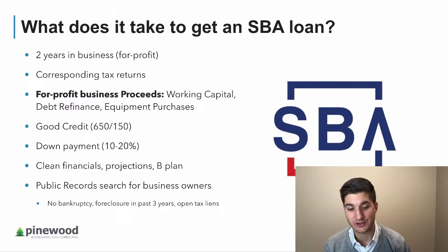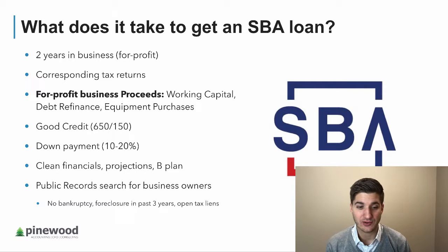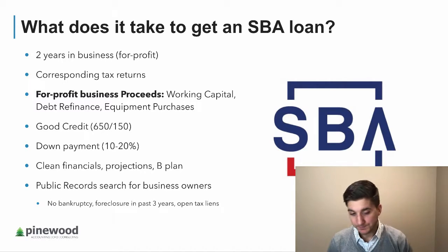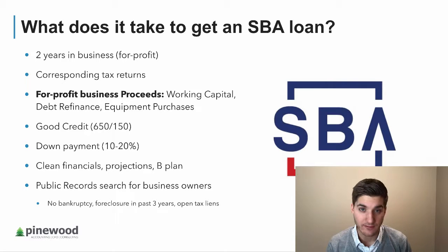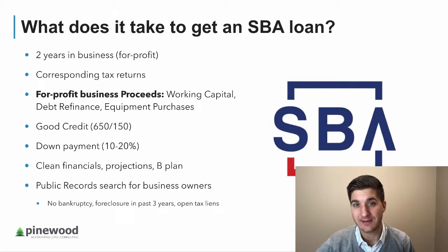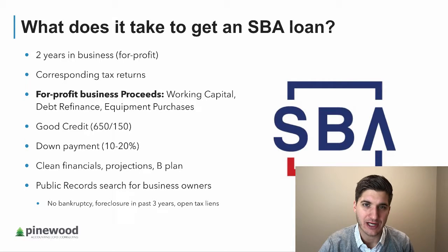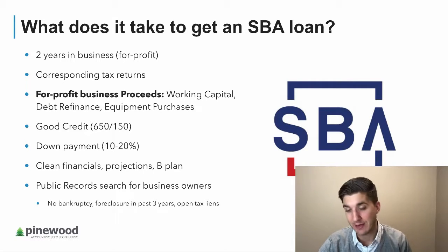Also, clean financials, projections and a business plan. You need at least 2 years of historical financials. You already have the tax return, but the forward-looking financials will be very important if the bank feels that you are on the fence of covering the loan. Again, if you're proposing something big like expansion, they want to see how you're going to use the money. So you need a projection of 2 years at least and a business plan that will describe what it is you're actually building or expanding into.